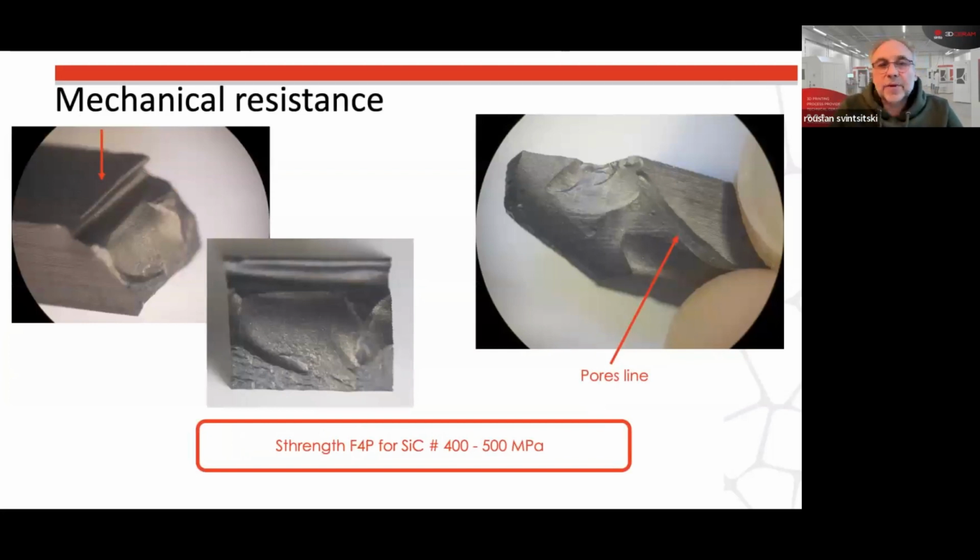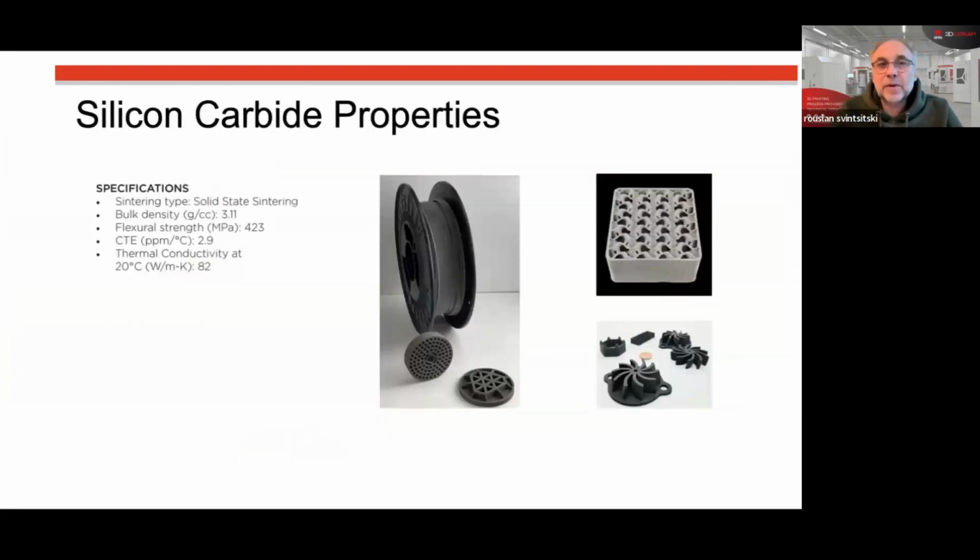Mechanical strength of this printed material is about 400 to 500 MPa. So this goes in line with the density we just saw on the previous slide. And here you have the summary of all these properties. You can note also the thermal conductivity of this material at 20 degrees is something in between alumina and aluminum nitride, which can be a good compromise as well for some electronics applications.